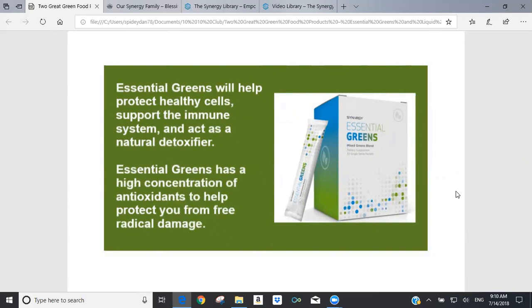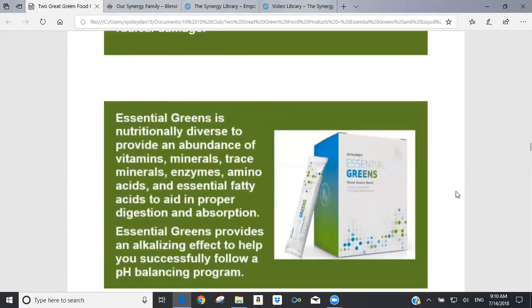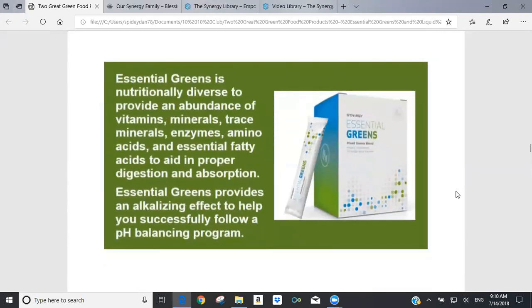They're going to be a great concentration of antioxidants to protect you from free radical damage. And it's going to provide you with a diverse abundance of vitamins, minerals, trace minerals, enzymes, amino acids, and essential fatty acids that aid in proper digestion and absorption, all while providing that alkalizing effect to help you keep your pH on the alkaline side of the equation where your body wants it to be. This is a fantastic product.